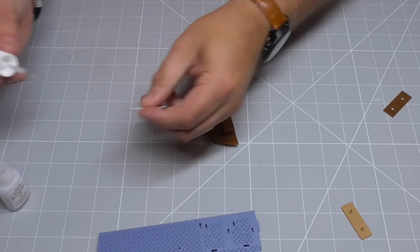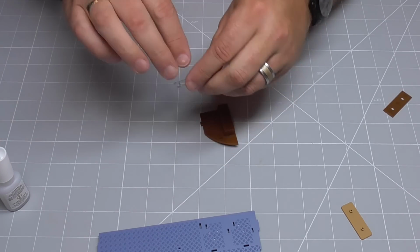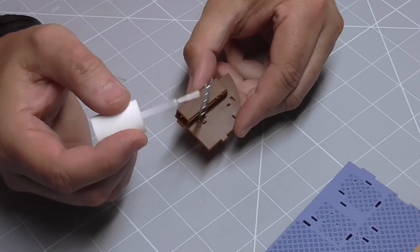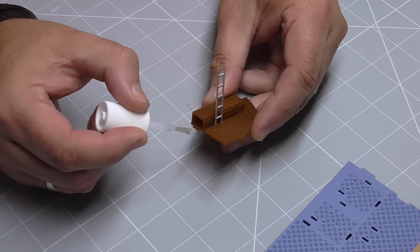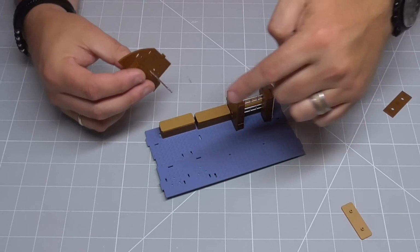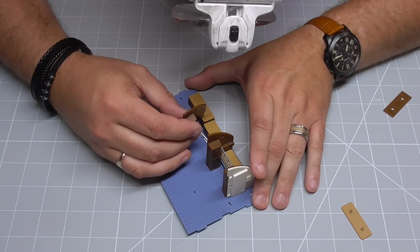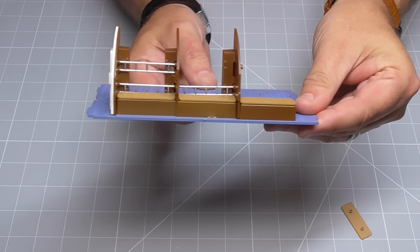So then I've got one more set of rails here. Putting some glue on the end. And they're going to go into the hole here. And then this time I'm not only going to put some glue just on top of these, I'm just going to put some glue down the bottom here as well, because this is going to be going next to this section here. And the rails are going to go into the two holes that we've got on this side. So now that is looking just like that.